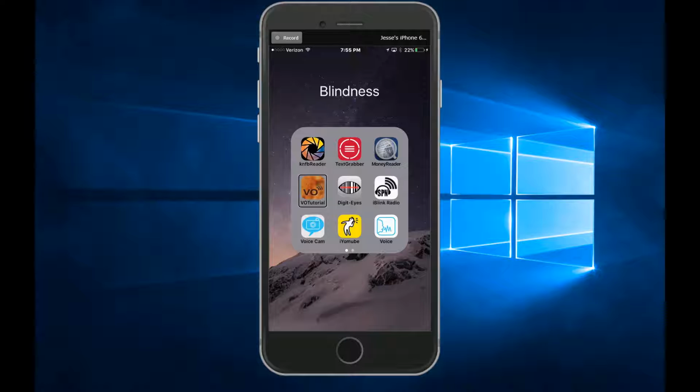They're kind of voiceover tutorials. There's an option under accessibility. If you want something more interactive and explanatory, these are two that you can get. They're both free: Looktel Voiceover Tutorial, and then VO Starter. Those are apps that'll walk you through the different gestures and explain what you're doing and stuff like that.